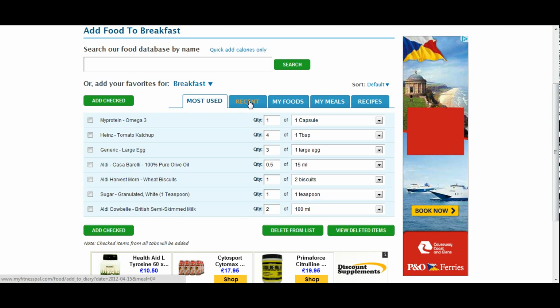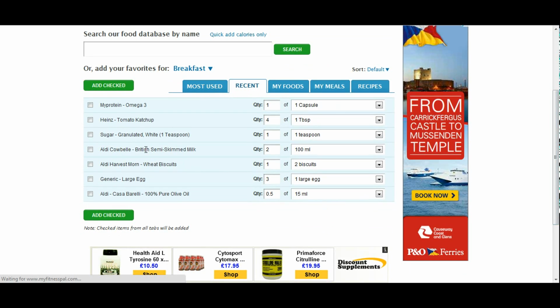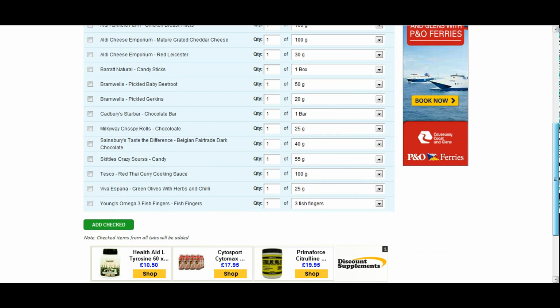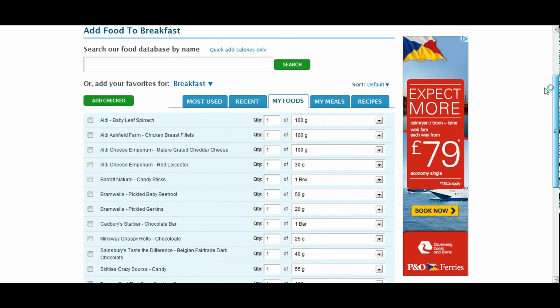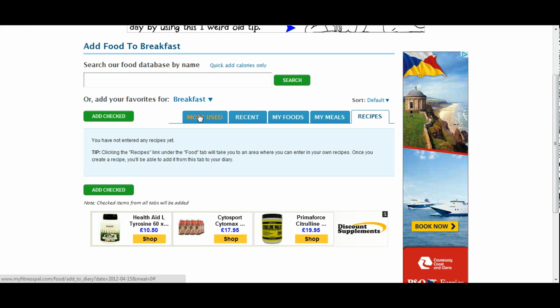But then you've got your recent as well, so say if you had a one-off food item one day and you've got it again the next day, it will be in your recent foods. You've also got your My Foods here, which are basically everything on your list that you have inputted yourself. I'll show you how to do that in a minute. You can also create meals and recipes, but I don't do that. I just remember how to make my food.